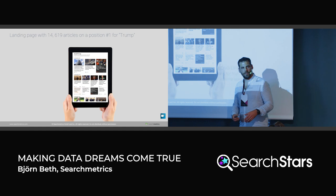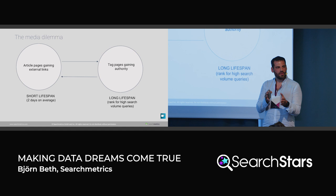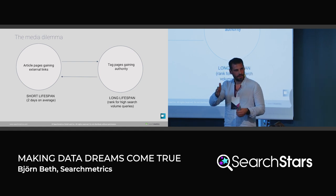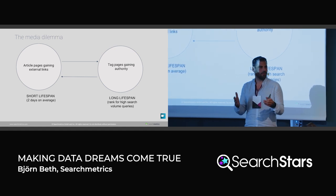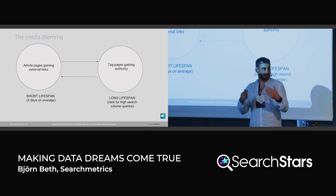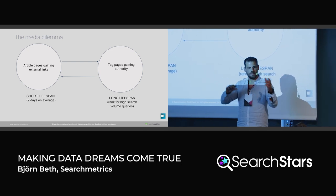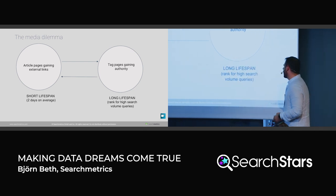And why are they doing it? Because media has a dilemma. A news article just ranks for, let's say, 2 days, maybe 3 days, but then it's done. So the lifespan of an article is so short that they have the dilemma of how to rank for those keywords in a sustainable way. That's why it's very helpful to take one of those topic pages and gather all the external signals and all the awareness it got on one page. That's what they are doing here.